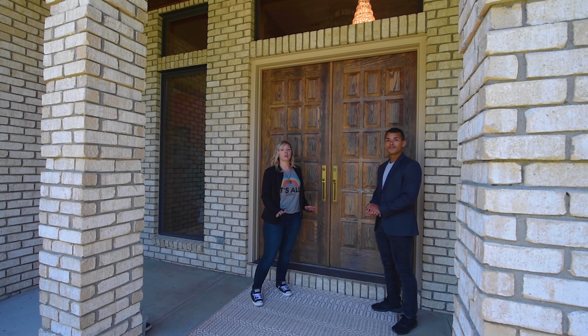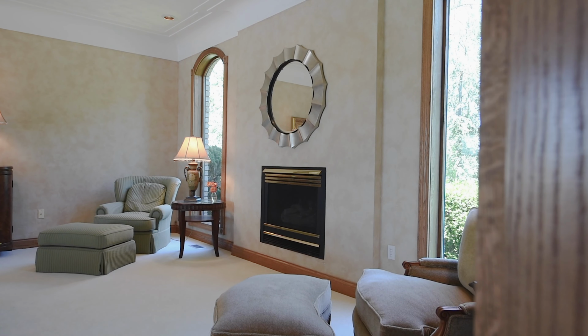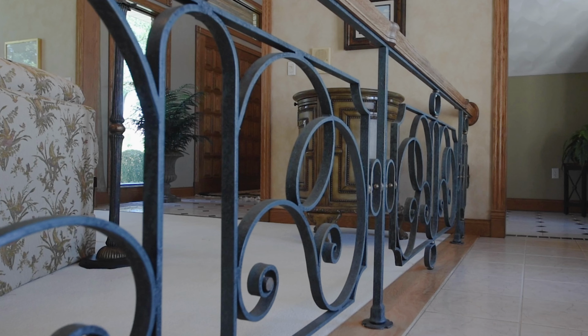So the first thing you're going to notice when we open these doors is just how grand this entryway really is. The main floor alone supports over 4,000 square footage of living space.